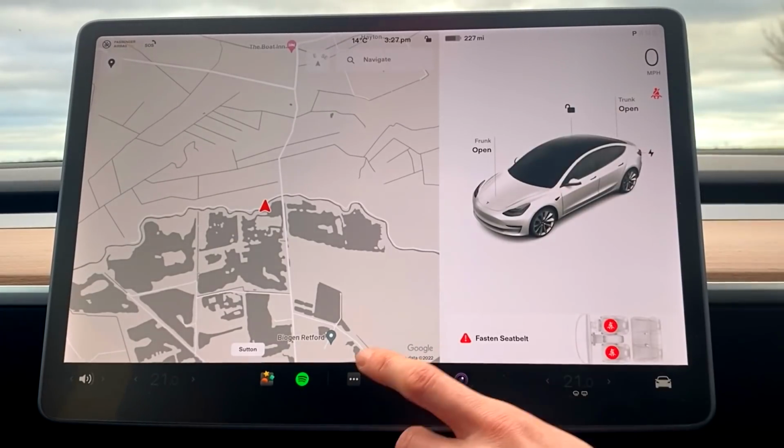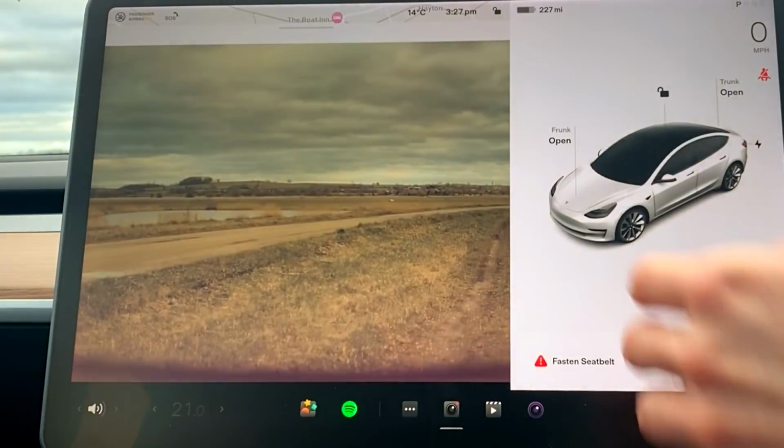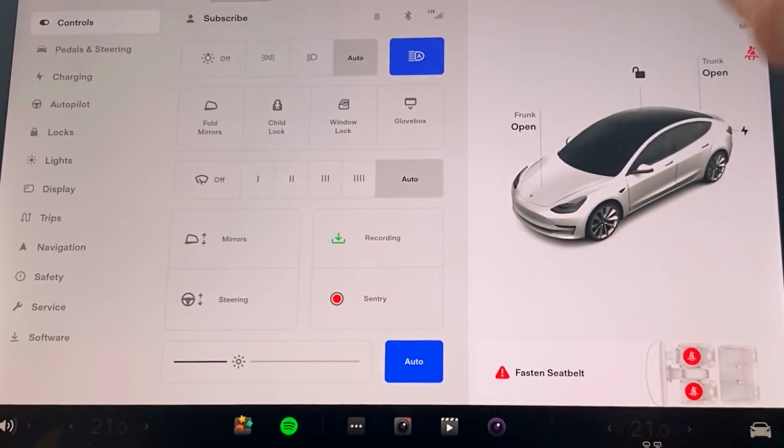But anyway, I then tested it to see if I could save a clip, and this isn't the thing to save clips. This just brings up your saved Sentry Cam footage. So now in order to save footage, it is no longer just one easy click. You actually have to go into the controls and then click here where it's recording, and that saves recent footage. So it's not an absolute nightmare, but it is twice as many buttons, which is annoying when you're trying to do something in a rush, you know what I mean?